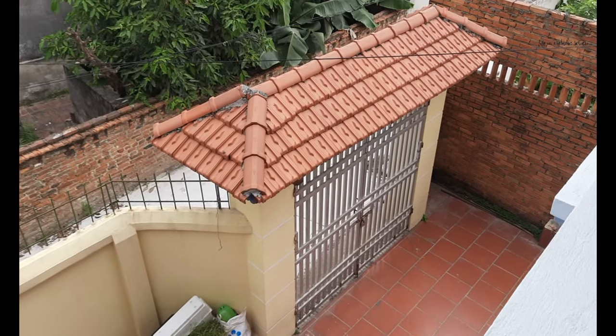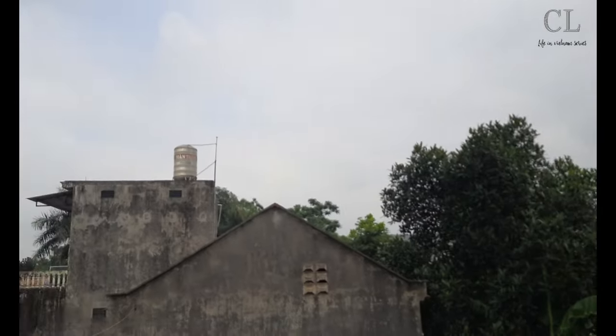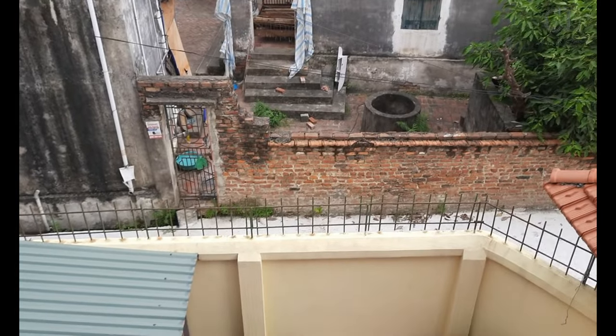This is the view from the second floor of my house. Char, it's not my house. It's a company-provided house. So let's start there.